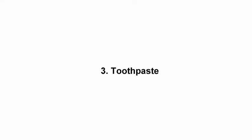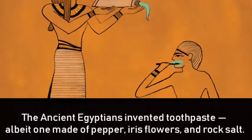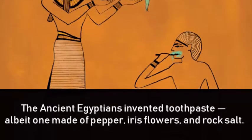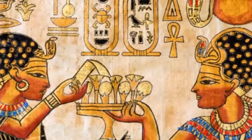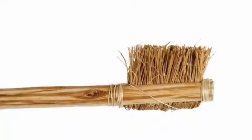3. Toothpaste. Egyptians are the earliest known users of toothpaste. They appreciated the practice of dental health. They are believed to have used toothpaste from as early as 5000 BCE, even before the invention of the toothbrush by the Chinese.